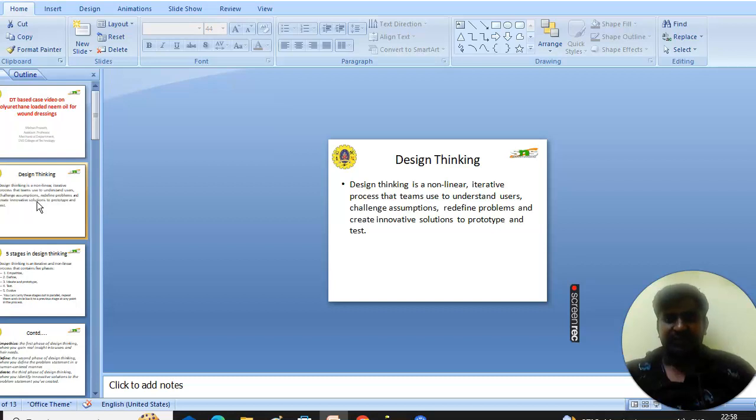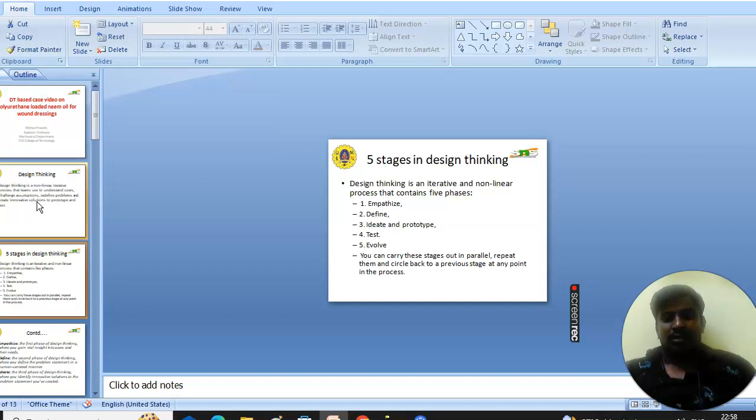What is design thinking? Design thinking is a non-linear iterative process that teams use to understand users, challenge assumptions, redefine problems, and create innovative solutions to prototype and test. What are the five stages in design thinking? Design thinking is an iterative non-linear process that contains five phases, namely empathize, define, ideate, prototype, and test. We can carry these stages out in parallel, repeat them, and circle back to a previous stage at any point in the process.